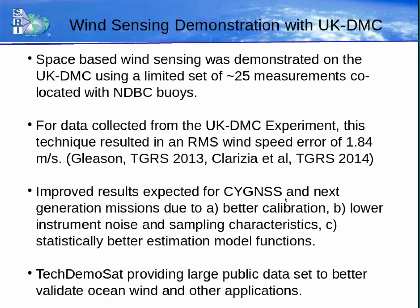It's got a much better low noise amplifier, so the noise figure is much better. And there's a statistically better estimation model function. We're going to have a lot more data to do a better model inversion function for the wind speed, so we're expecting better results from Cygnus. Additionally, D, which I didn't put up there, we've got a higher gain antenna on Cygnus. So Cygnus is going to get a little bit better SNR because it has about 3 dB more gain on the antenna. TechDemoSet, on the other hand, is going to give us a good pre-Cygnus launch set of validation data.